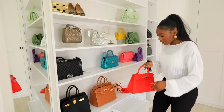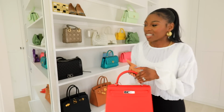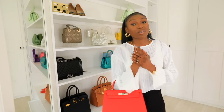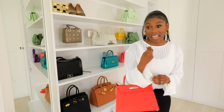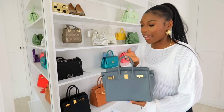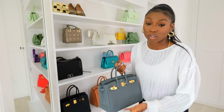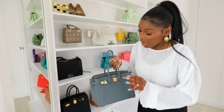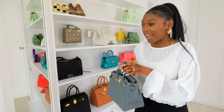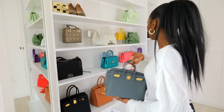My red Kelly 28, silver hardware. She's pretty. When she's out, she's very out, and everybody is like, look at her. And then obviously you guys recently saw this. This is my Birkin 28 in this gray color. I don't even know what it's called, sorry guys. And it's got the gold hardware. She's been getting a lot of wear, probably too much wear again, but I'm really happy.